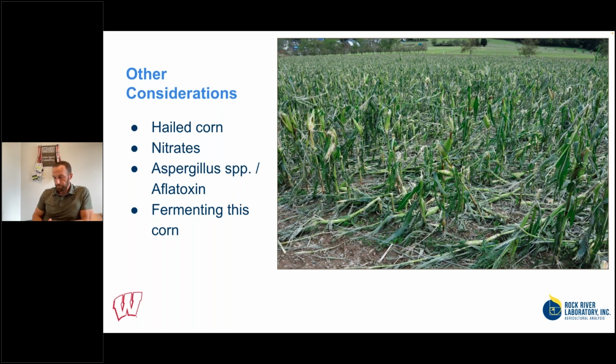For those that have not been blessed with any rainfall, and we're now talking about harvesting extreme drought-stressed corn, we can always tell based upon the ear leaf if the plant is alive or not.